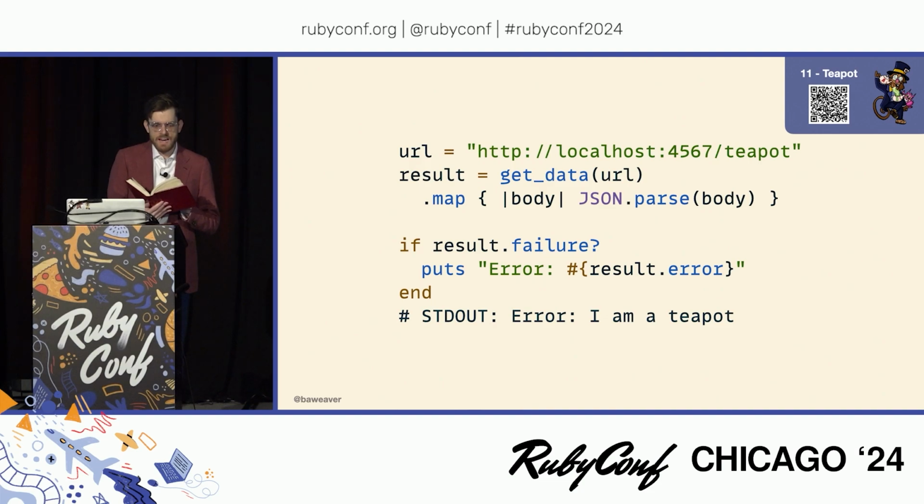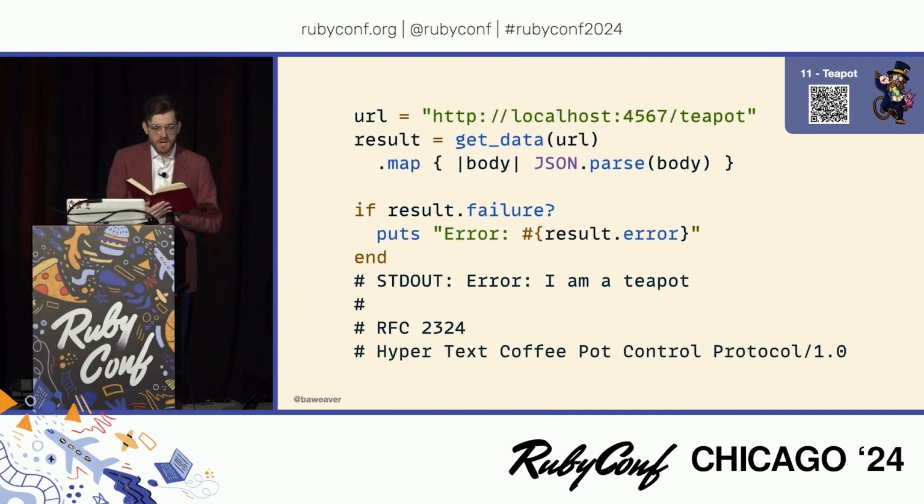Wait, why? Who comes up with this stuff? What do you mean there's an RFC for it? What's a hypertext coffee pot protocol? This place gives me headaches sometimes.